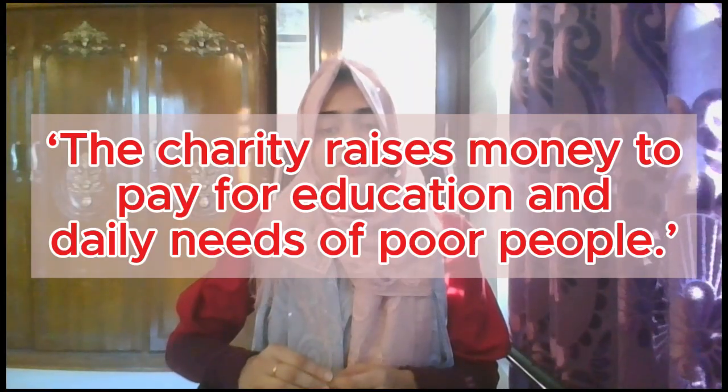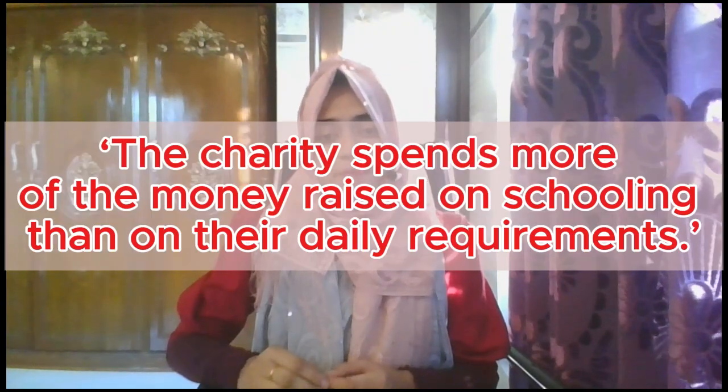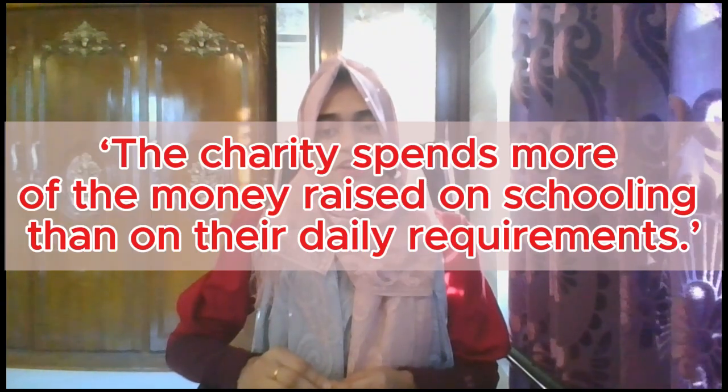If the question gives more information than the passage does, or if it assumes something that isn't clearly stated, the answer is not given. Imagine the passage says the charity raises money to pay for education and daily needs of poor people. Now, here's the question. The charity spends more of the money raised on schooling than on their daily requirements. At first glance, you might think this is true or false, but let's pause and look closely. Does the passage say anything about how the money is divided? No, it doesn't. It doesn't mention whether more money goes to schooling or daily needs. It just says the charity raises money for both.